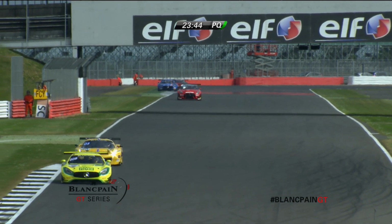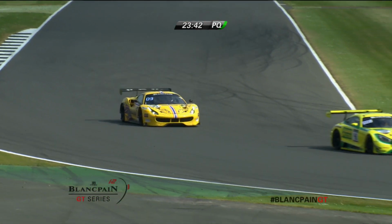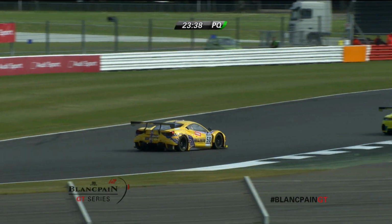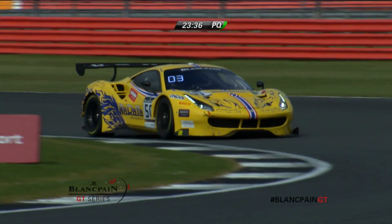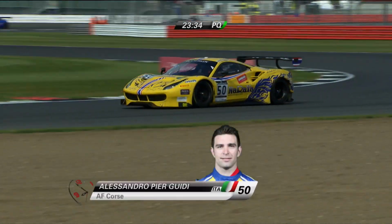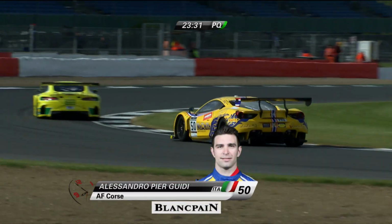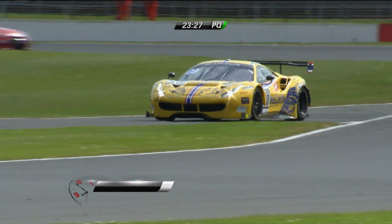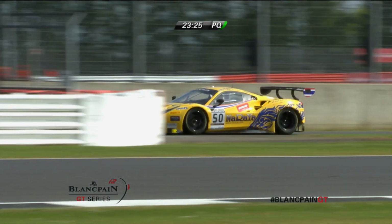Now the 50 Ferrari we've not seen much of yet, but third it is in the Pro Cup, yes. And it's now Alessandro Pierguidi, the ever spectacular at the wheel. Yes, Alessandro Pierguidi, and of course co-driven with Michele Rugolo. So there is Alessandro Pierguidi, and that is a quick car. Very much so. But Alessandro for the moment will pit. 23 minutes and change on the clock.